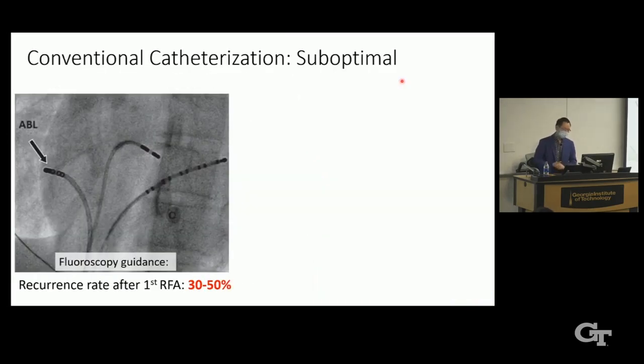But the conventional catheter treatment is suboptimal because it has a recurrence rate of around 30 to 50% after the first trial, which means around 50% of patients will probably take a second or third trial because the recurrence rate is very high. Several reasons contribute to this. One of the primary reasons is that there is a lack of very effective feedback to tell the cardiologist where the ablation target is with respect to the catheter based on the fluoroscope guidance.